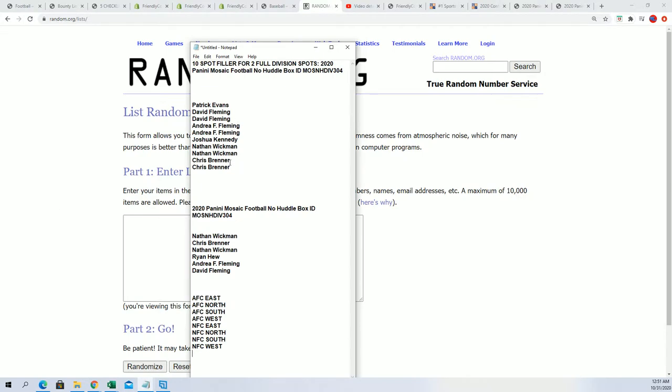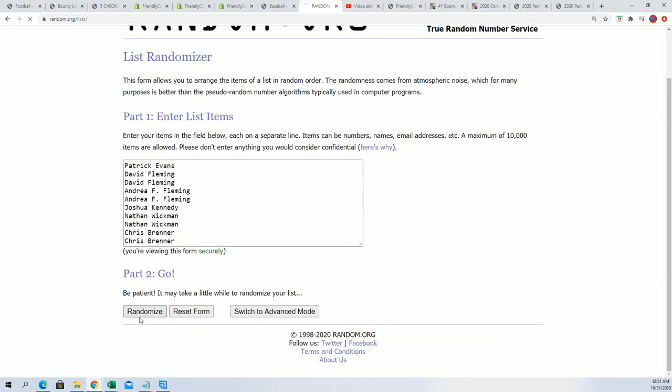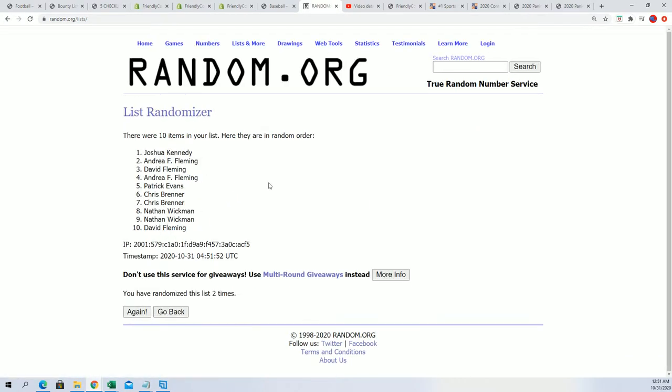And it's these owners that are in here, all 10 owners. So we're going to do some randoming. Good luck. If your name's in the top two, you advance into Mosaic 304. After 7 times through the random, let's rip some Mosaic.